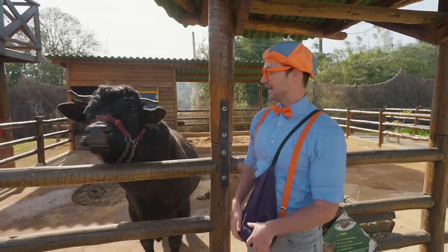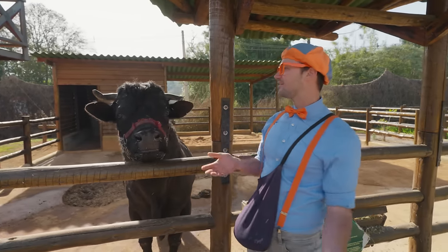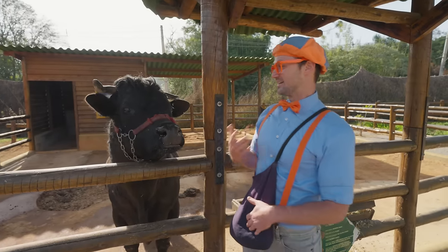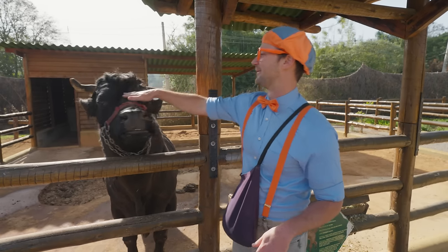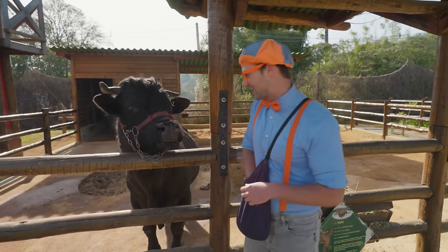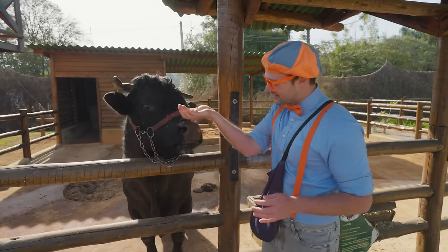Yeah, some animals need you to take care of them. Yeah, you want to pet them and love them. Ooh, and you can even brush them. Yeah, some animals like pets. Some animals don't like pets. But this bull loves pets, right? Oh, or are you just hungry? Another way to take care of animals. Yeah, give the animal some food.